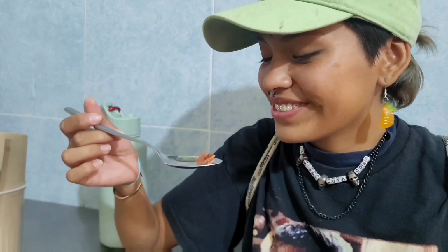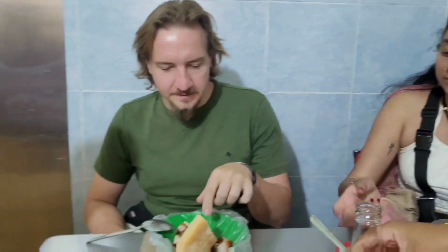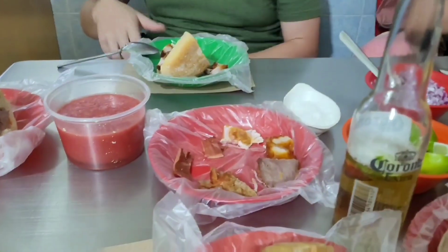You ready? Good? Buena? Gracias. Malo? It really is. It's good. Dice en español. Es muy raro, pero está muy bueno. Yeah, we got the sauce, we got all of our tortas, and we picked which meats we wanted based on our sampling.